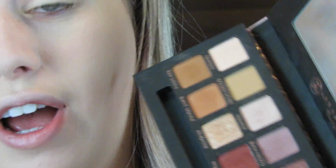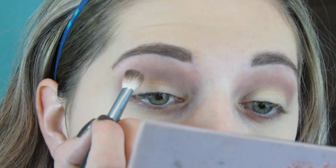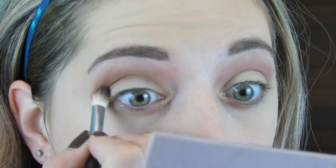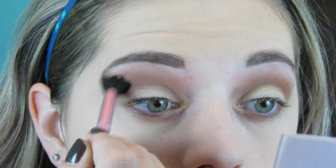So I really don't know if this color did a damn thing for me, but then I would take raw sienna. This is a Morphe M433 brush. This is one of my favorite brushes. But I would just take the color raw sienna and I would go kind of over it to warm it up, because this shade is very purple, and that just gives it a little bit of warmth. And then I took just a blending brush and I was blending it out.